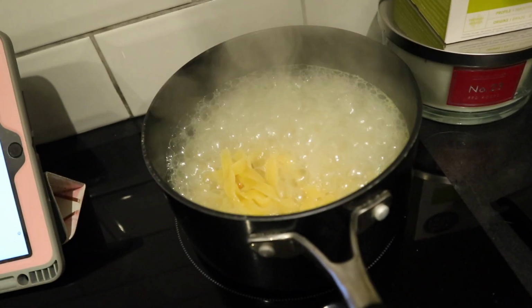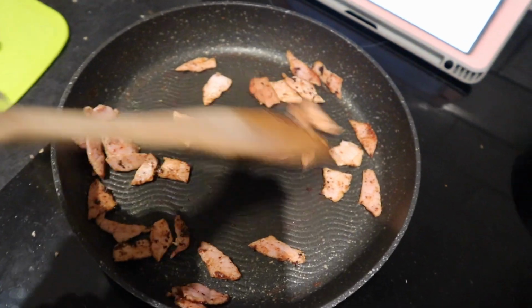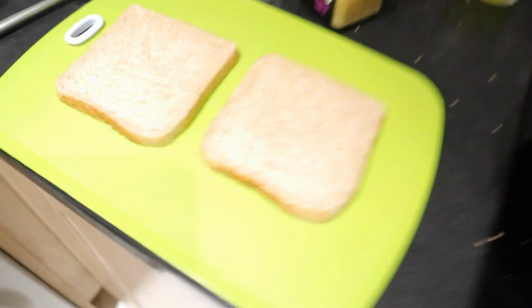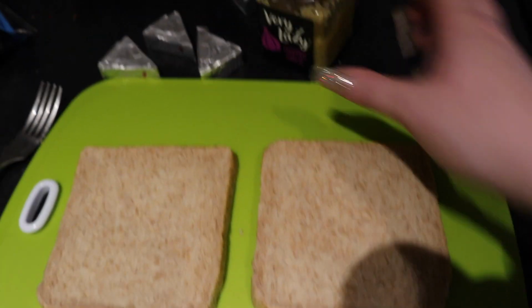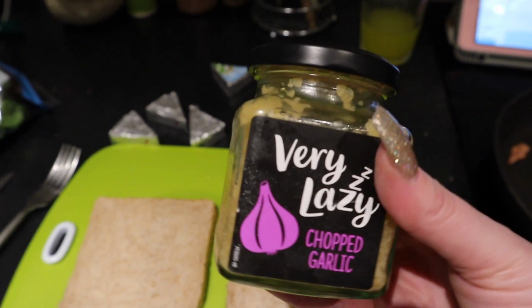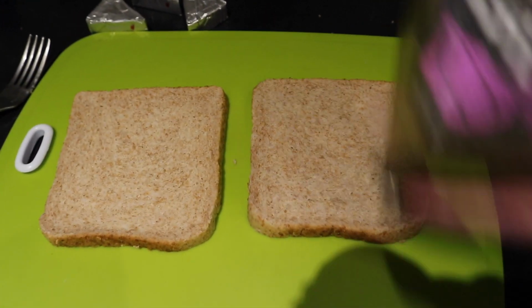So the pasta is nearly cooked and the bacon I've chopped up, as you can see, and I've cooked that. And I'm just going to put my garlic bread in now. So what I'm going to do is get maybe about a teaspoon or 2 teaspoons of this per slice, and I'm just going to spread it over the bread and then pop it under the grill.